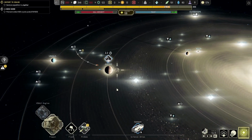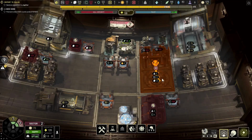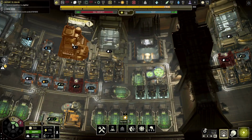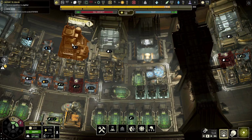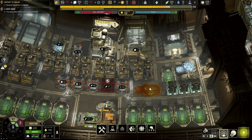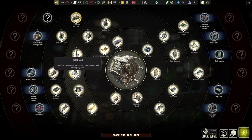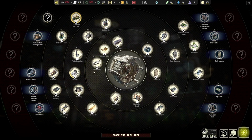But for right now, we're going to go back inside and take care of a couple of little things. Now that we're making science at a reasonable pace, we can start to do a couple of the other technology things in here. We're not able to do any of the upgrades as far as more tech lab stuff, but what we can do is start to improve some of the stuff in these central rings.